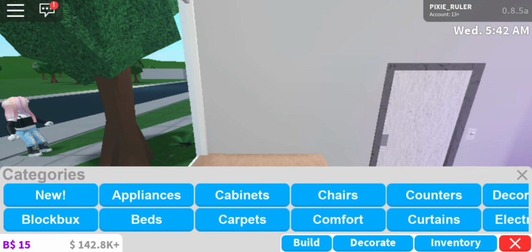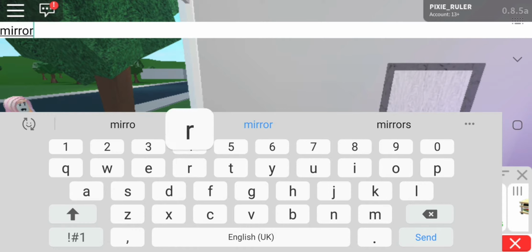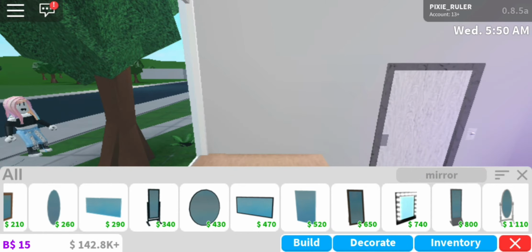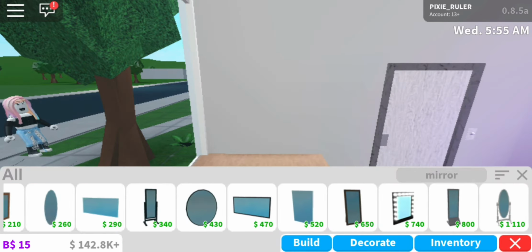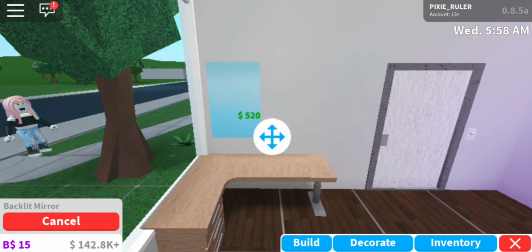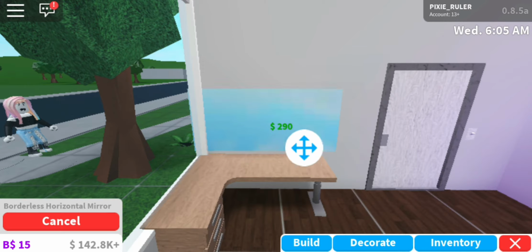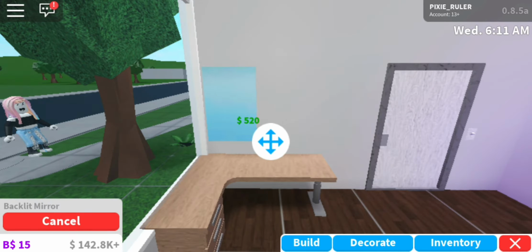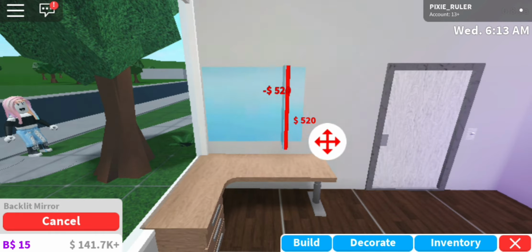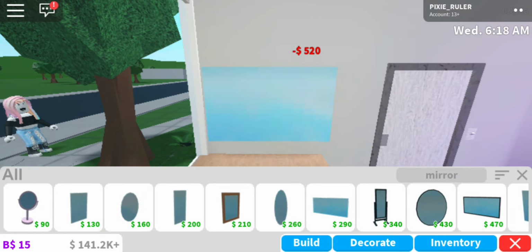Okay, I need to go add some mirrors. Okay, mirror. We need to add the backlit mirrors, yes, okay. Is this the backlit mirror? Why do the backlit mirrors look small? Okay, does that even make sense? I don't think it does, but it's fine. It's fine. Okay, I'm not really buying it. Okay, no, we'll have to go with the backlit mirror. Oof. Okay. We got it. We got there in the end.